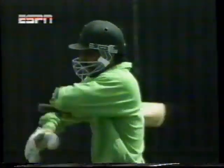He's bowling. Played it on, Ramiz Raja. That's the end of him, and the 3rd wicket is down.